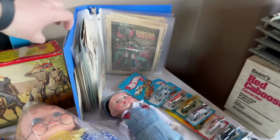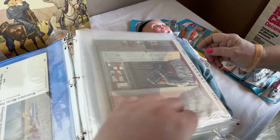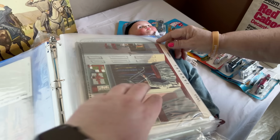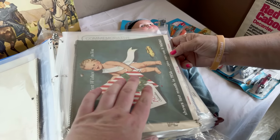I want to see what we got in here. Looks like some ephemera. Okay. Let's take a look. 1948. Look at that. That is so cool. 1953. I love vintage advertising like this. Wow. What's 56? 51. These are amazing. It's like Norman Rockwell.